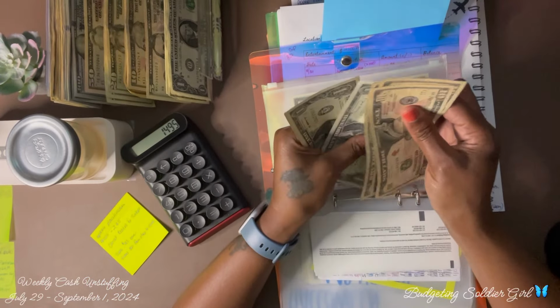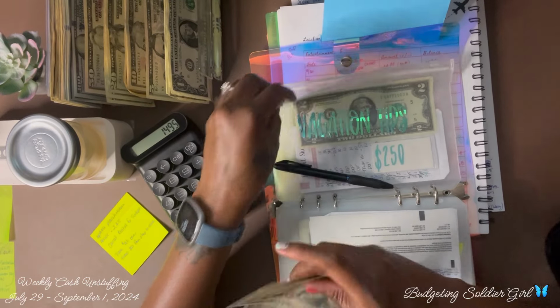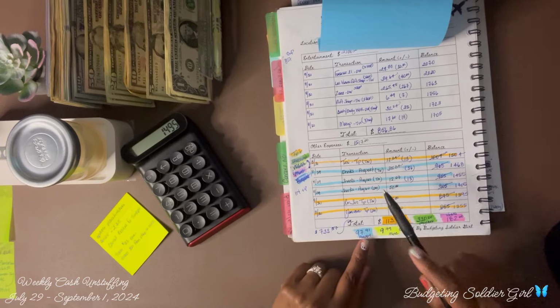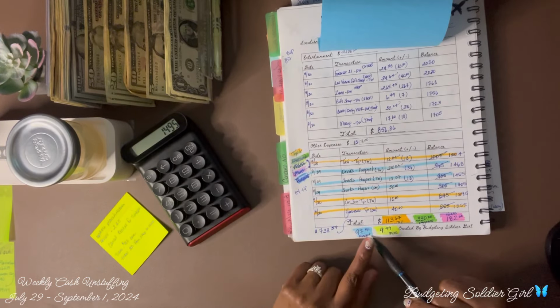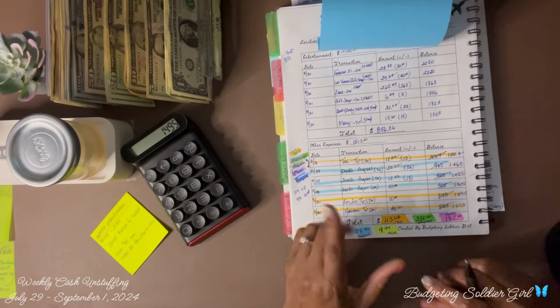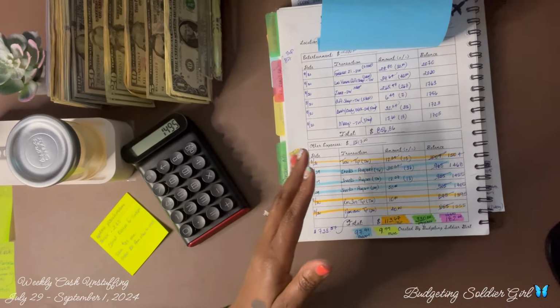And we have 10, 20, 30, 31, 32, 33, 34. $34 remaining in tips. All right, so this airport. We spent $97.91, and I'm going to round that up to $98. And airport, that is money for our food, drinks, snacks, while we're waiting to board our flight.